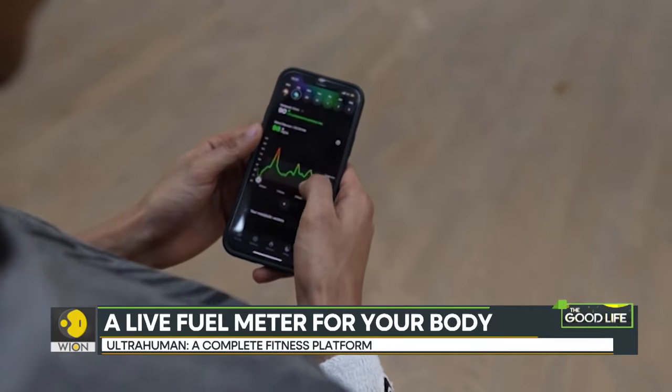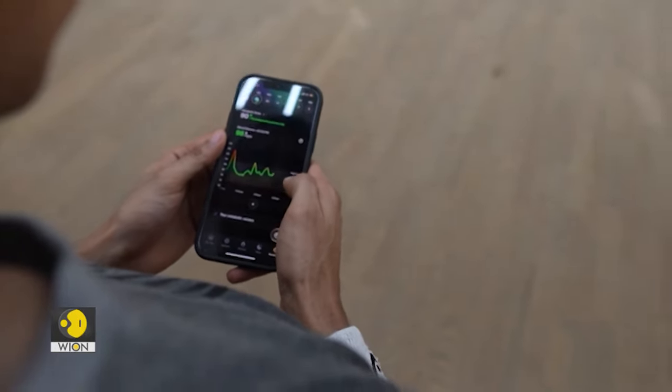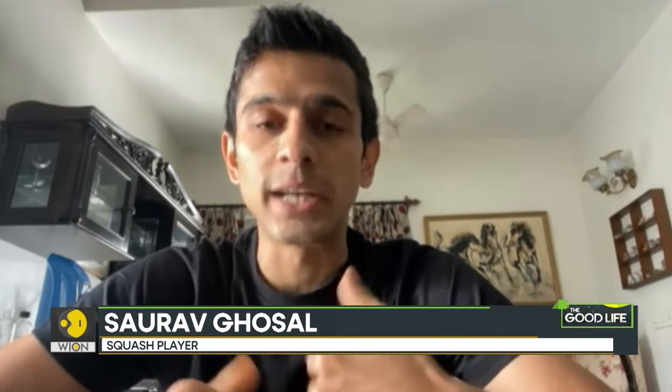There are some really good glucose spikes, and there are some really bad ones. So I think when I'm training, the glucose spikes are brilliant. It shows that I'm pushing my body in the right way and my body is primed for physical activity. Something that I eat very regularly for breakfast is muesli with milk or yogurt, and that's probably my biggest glucose spike in the entire day for food.